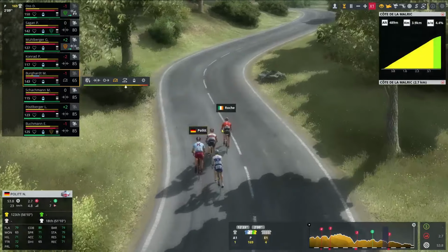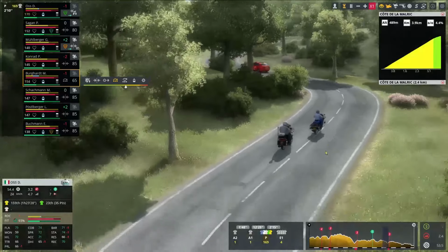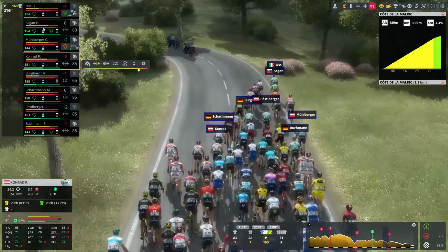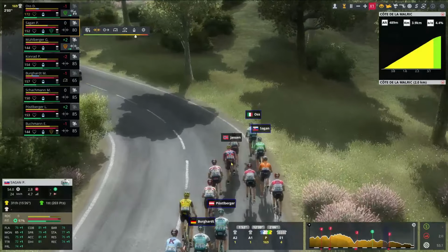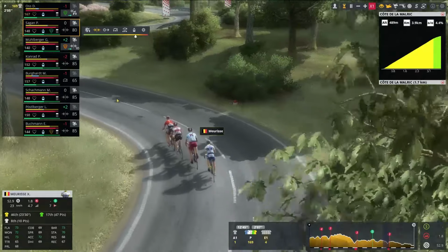The breakaway still have 2 minutes. They've been out front for almost 200k already, still 50 kilometers to go. We're in a good position with Sagan. Maybe come back a bit, to be honest. Too far to the front right there. And yeah, we'll see who takes these points out of the breakaway.